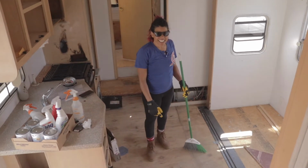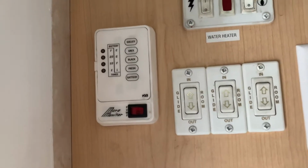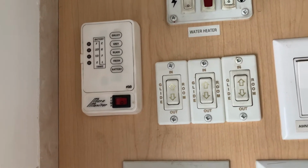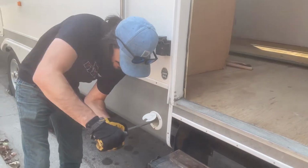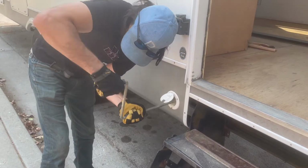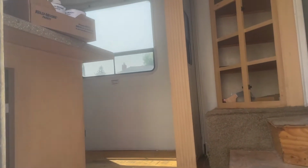Same to you. Black tank says it's full, gray tank says it's full. So I'm gonna have to go dump these. Our slide is broken, so Kurt gets the honor of manually cranking it back in. We'll have to eventually get it fixed, but for now, this will have to do. Man crank.